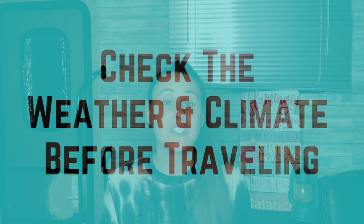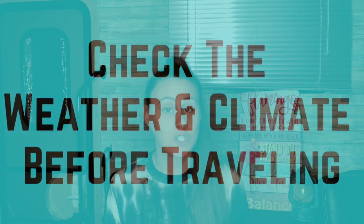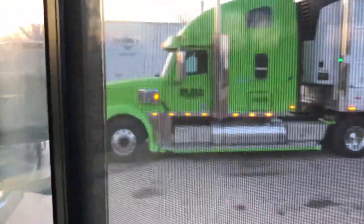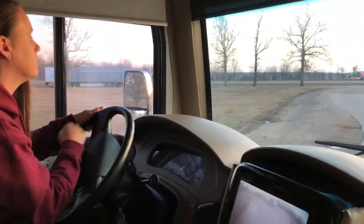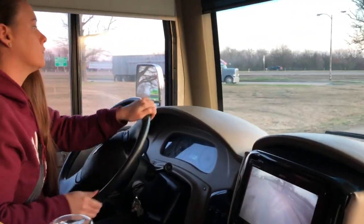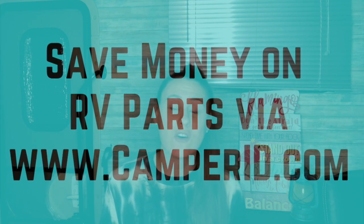My 18th tip for saving money while living in an RV is to consider the weather and climate before driving. It costs more money to move the RV or even live in the RV when you're driving or living in conditions that are windy, wet, hot, cold. Those extreme temps do take a toll on the RV, and it costs more to move the RV around in a windy condition, and it also costs more to heat the RV in a cold climate, or it might even cost more on the RV's systems whenever you're in a really extremely hot climate and you have to use the AC as well.